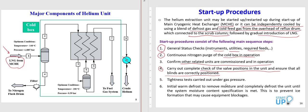For the tightness test, we will use gas, let's say nitrogen gas, an inert gas under pressure, to do a leakage and tightness test. We will send initial warm defrost to remove any moisture and completely defrost the unit until the system moisture content is met. So we will use warm defrost gas or warm nitrogen to remove the moisture, and then at the end we have to do some measurement to make sure that the moisture content of the unit is below the specification. This is to avoid any ice formation that can damage the equipment that we have.